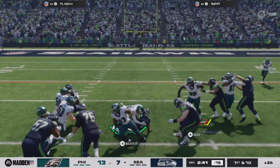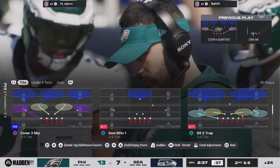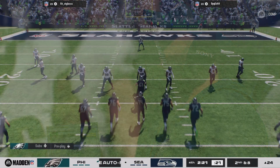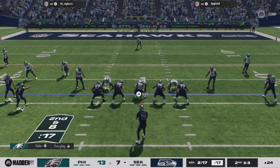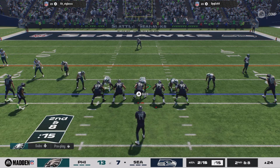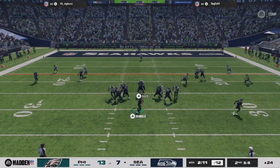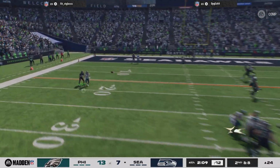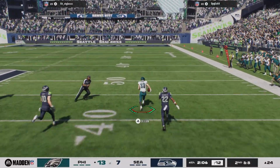Walker now on 1st and 10. And he can only manage to get a couple. 2nd and 8 coming up. 2nd down, 8 yards to go. 2nd and 8 at the Eagles' 24-yard line. Now it's Darnold. On a bad time late for a poor throw. It's intercepted.